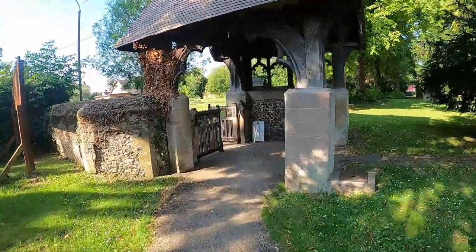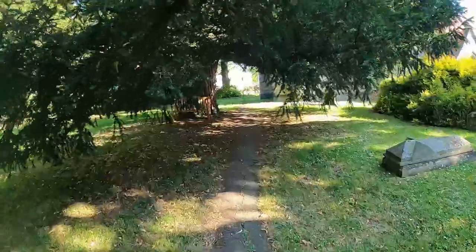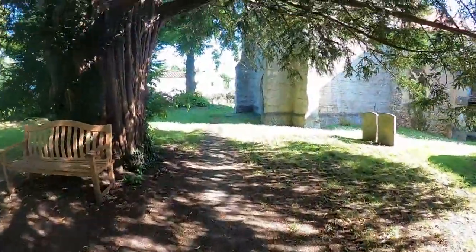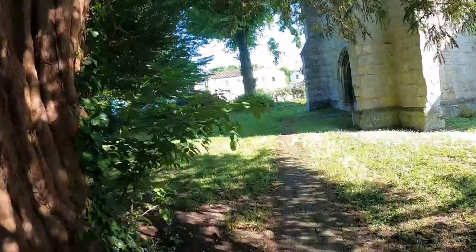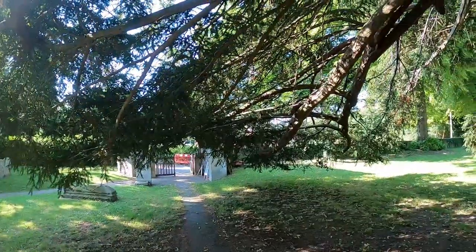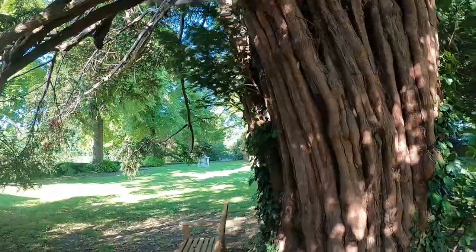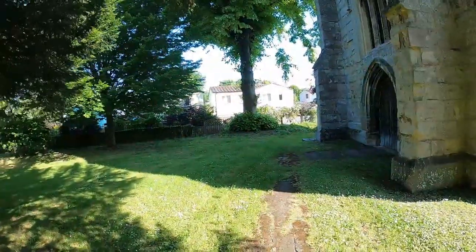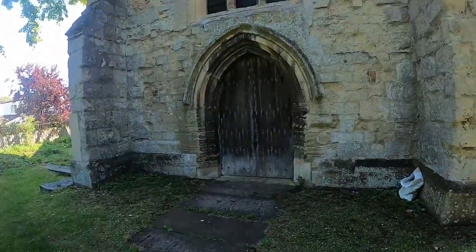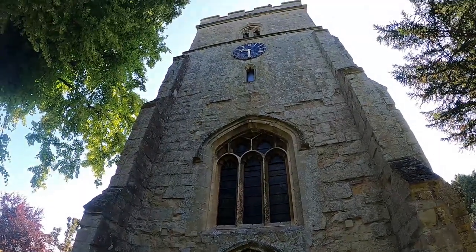And there's another door around here. A bit of a bench. Nice sort of thing there, and you can see the road is just that way. There's houses all around. And this is the other door. So there's the tower.